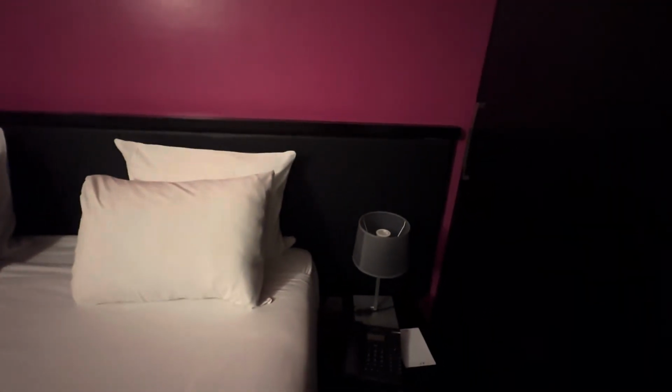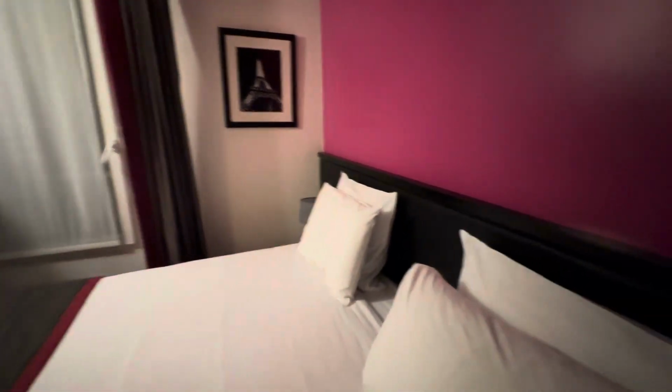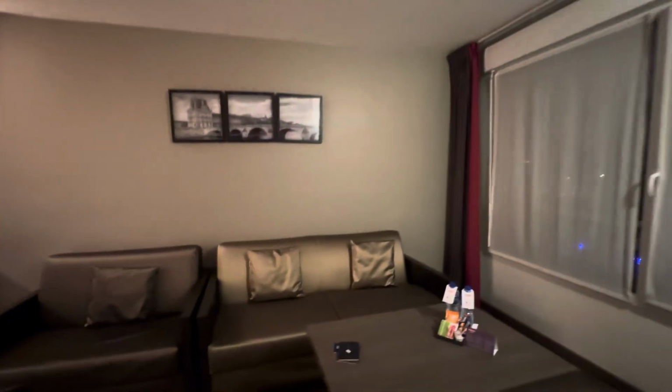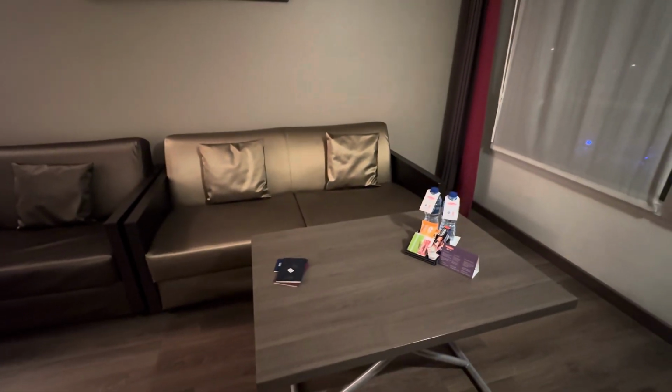There are a shortage of USB or even plugs in this apartment. That's the one downside. I'll have to unplug the lamp to plug my phone in. We have some hangers and a trouser press. I know it's a little dark, but there is an iron in there as well. It is very mood lighting, which is a little strange. And we have a seating area. This is the apartment area.